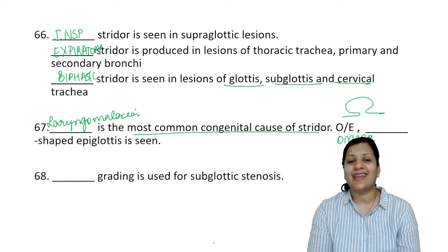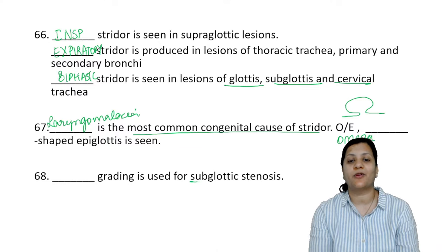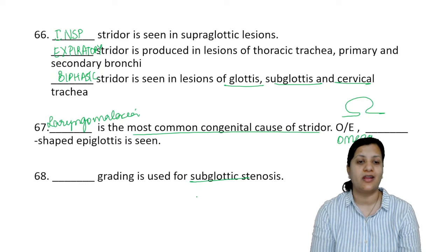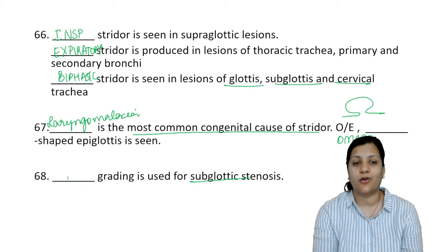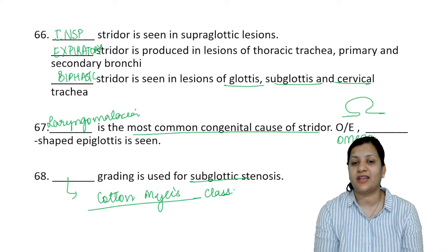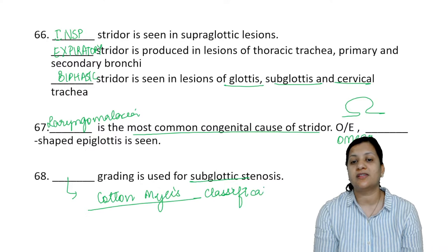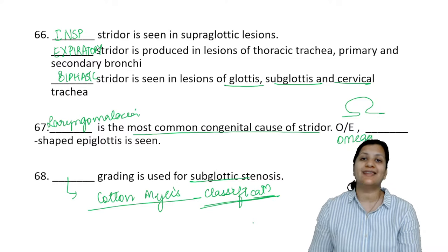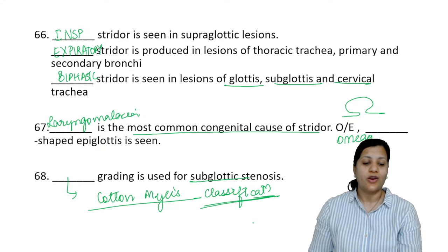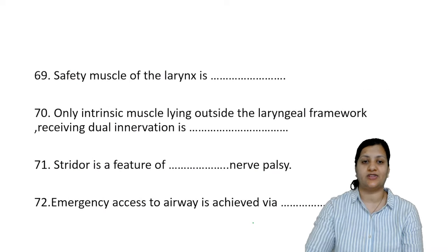Now, what is the grading system that we use for subglottic stenosis? There is a name given. For INI-CET, this is important, but for the rest of them, it's not really important. So, what grading do we use for subglottic stenosis? Yes, this is called the Cotton-Myers classification. So, whenever there is a subglottic stenosis, the classification used is the Cotton-Myers classification.